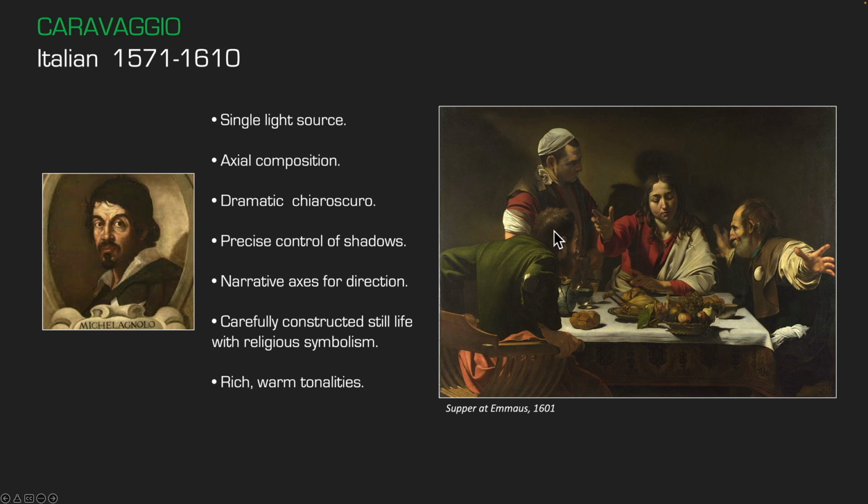We talked about that when we looked at how to place people in your photographs. Notice they're looking at Christ, but all the eyes are in this direction, and as the viewer, Caravaggio carries you into the painting using these sight lines as guides. And also he has very carefully constructed still lifes with religious symbolism, and in general very warm tonalities.